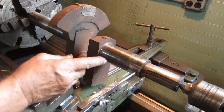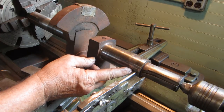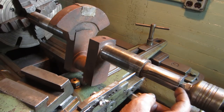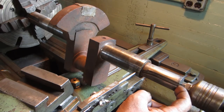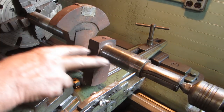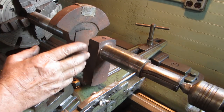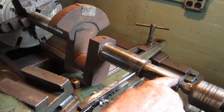So what I want to do is put this end in a steady rest and not have to deal with the center hole here, and see what the rest of the crank looks like, how it mics out here and how it mics out here. I'm pretty sure this crank is fine. It's just that this end is bent.